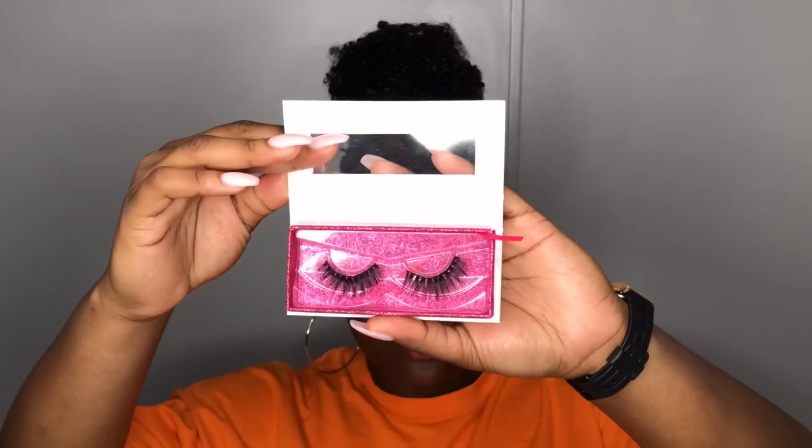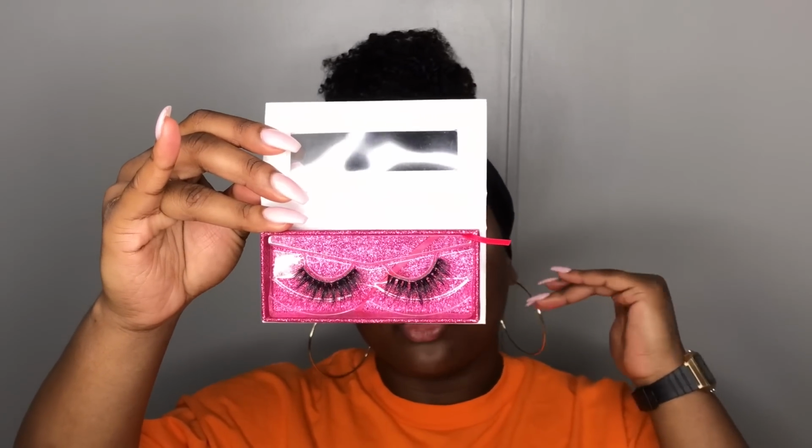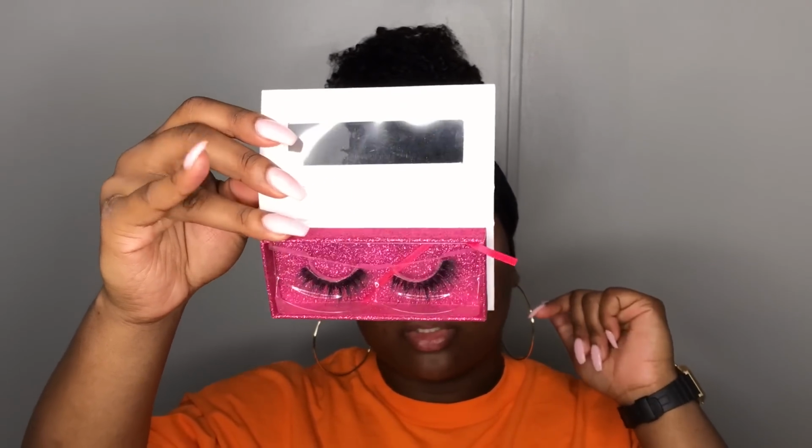The lashes I will be using are the More Lashes by Tiffany, and this is in the style Whiplash. And you guys, I love these lashes so freaking much. They have the right amount of length, volume, and flutter.